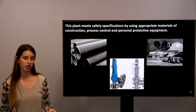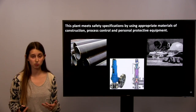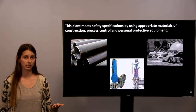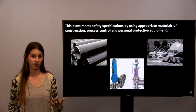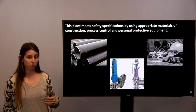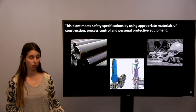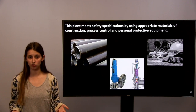Additionally, we have significant process control throughout our plant to assure that everything in the plant is running smoothly, and that if there's any type of upset in the system, the operators are immediately alerted, and we even have shutdown alarms to shut down the process if a significant upset occurs. We also have pressure relief valves located on all of our equipment in the case of overpressure, which vent to a flare header so that these vessels don't overpressure and burst.